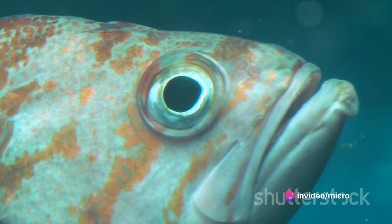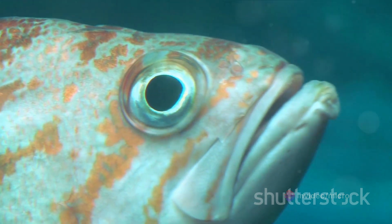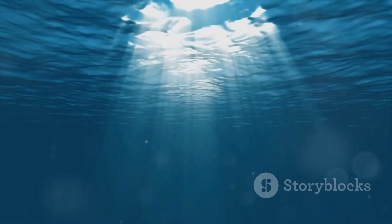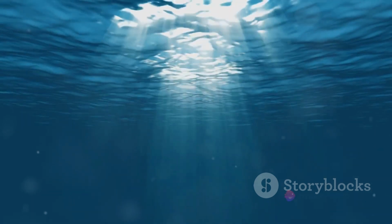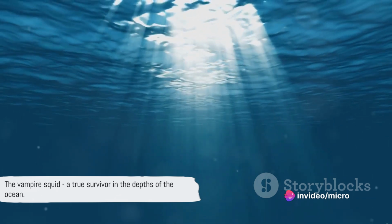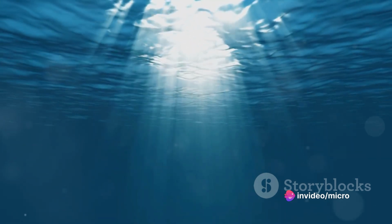They are proportionally the largest eyes of any animal on Earth when compared to its body size, enabling it to spot even the faintest glimmers of light in the depths of the ocean. The vampire squid really is a master of survival in the harsh conditions of the deep sea.